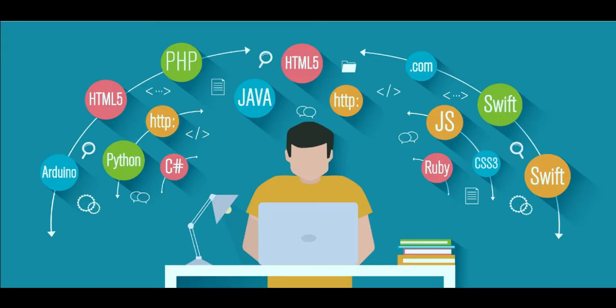Choosing a first language will depend on what kind of projects you want to work on, who you want to work for, or how easy you want it to be. Hopefully, this guide will help give you a better idea of which one you should pursue.